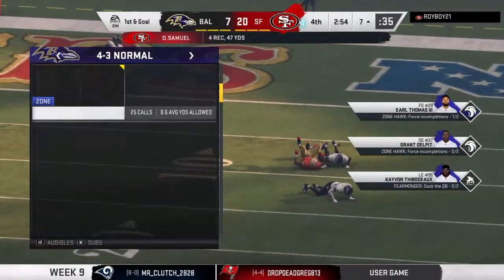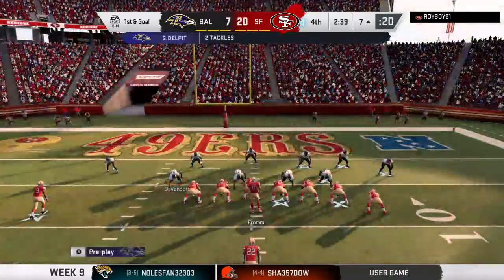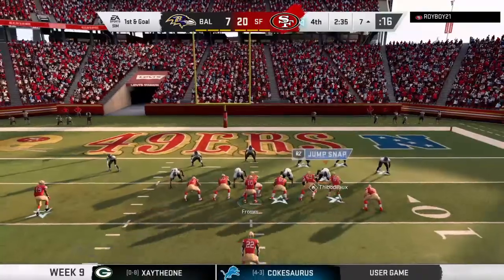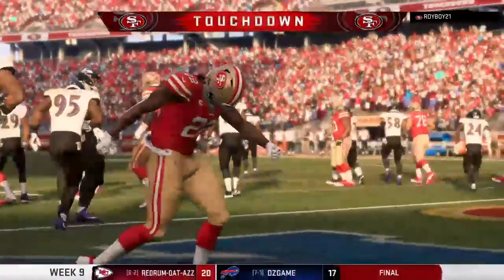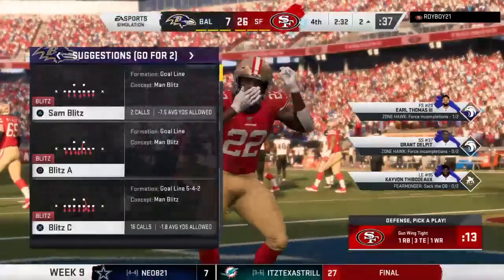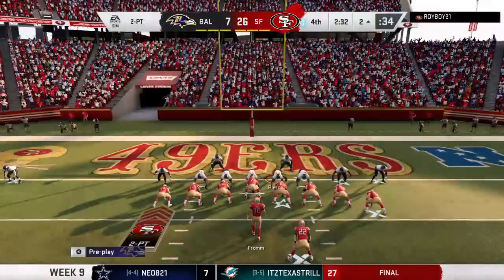It's a good gain of 11. Sets him up 1st and goal. A good chance now to put this game on ice. This is 1st and goal. They'll try and run for it on 1st and goal. And he's going to take it in. Touchdown, San Francisco. Matt Breida with touchdown number 2 in the game, and now 11 on the year.